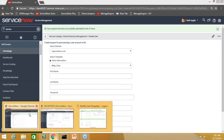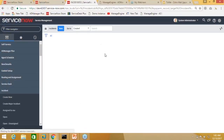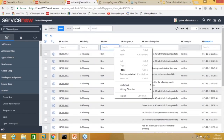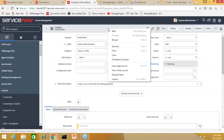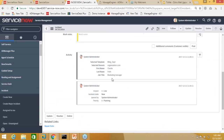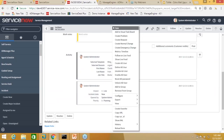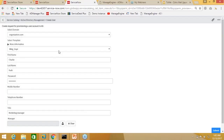Switching back to the admin console to see if I've received the request. Incidents, to check if I've received the latest request from the HR. Yes, I've got it right there. Right here, from the context menu, creation of user. What do we have right here? We've got a different template this time. It says marketing department and it's for Charlie. When I say create AD user, we are able to see that the template selected is the marketing department automatically. Every attribute is also filled out, just the basic attributes from the request.